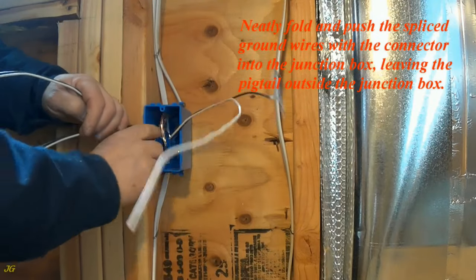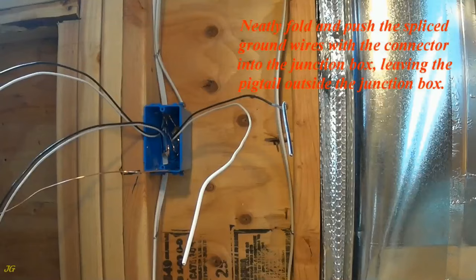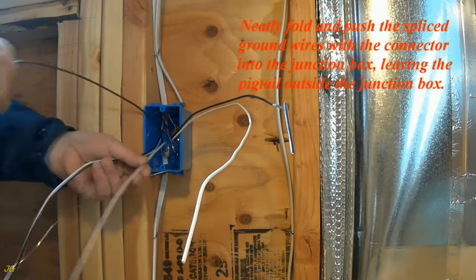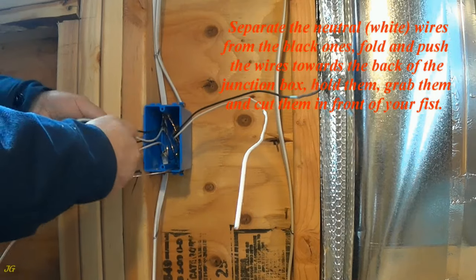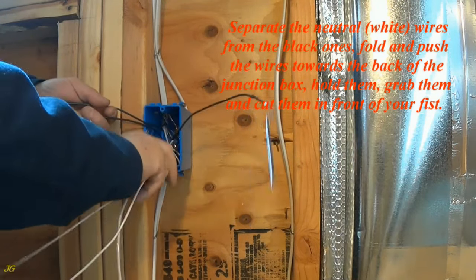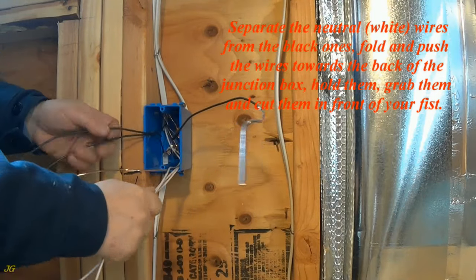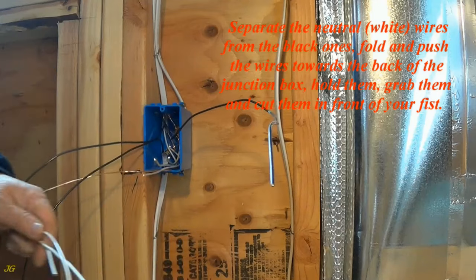Neatly fold and push the spliced ground wires with the connector into the junction box, leaving the pigtail outside the junction box. Separate the neutral, white, wires from the black ones. Fold and push the wires towards the back of the junction box, hold them. Grab them and cut them in front of your fist.